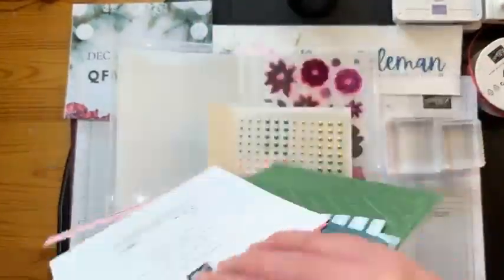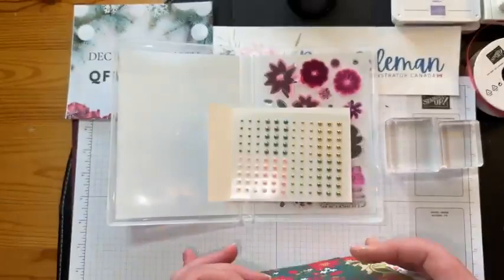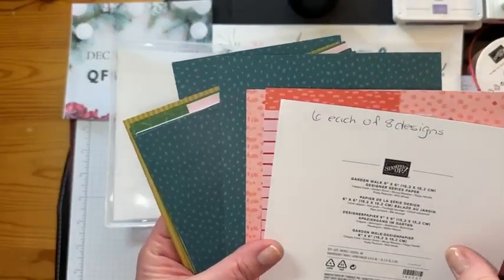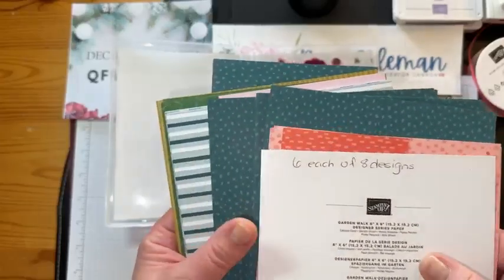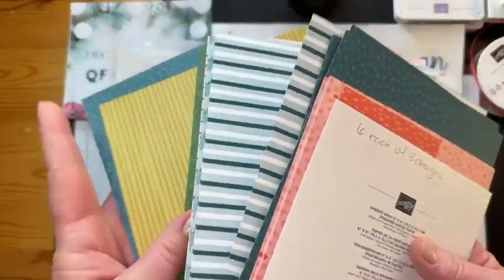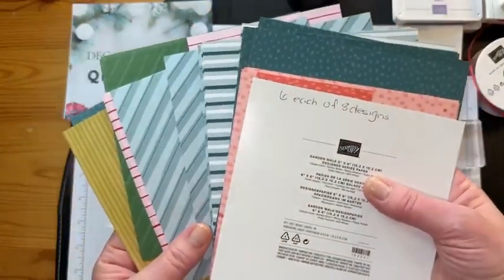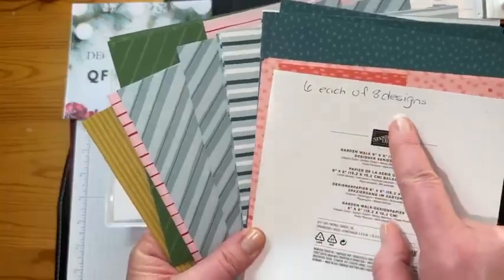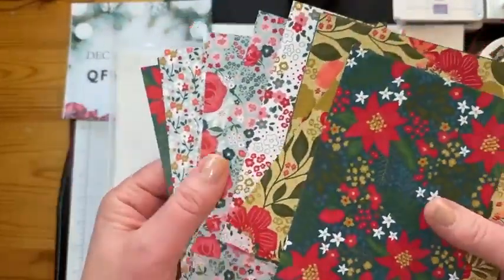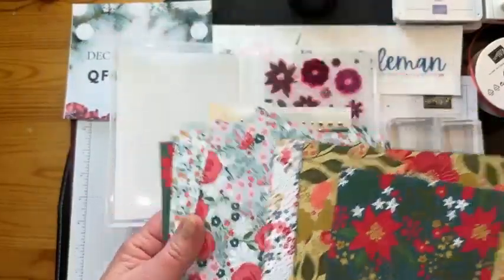And again, if I flip it over, the back side is definitely not floral, right? So the back side will show you all the versatile patterns that you can use for both masculine, feminine, little kids, whatever you want, right? Like look at the back patterns. Beautiful. You get 6 each of 8 designs. Gorgeous paper. You get it with the suite. I love this one right here. This is such a stunning little piece of paper. Oh my gosh, you guys.